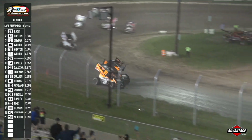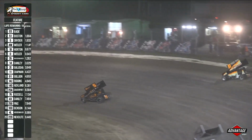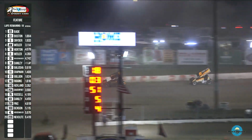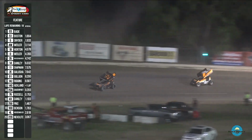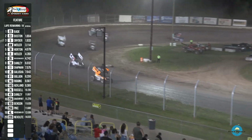Look out, here we go, down the front straightaway. Boston's gonna hang on to it that time. Stu Snyder with a slide job. Oh, Boston got into the outside guardrail. He'll hit the loud pedal going down the back straightaway. Both cars will run right through the center of 3 and 4. Bade still your leader, still 17 to go.